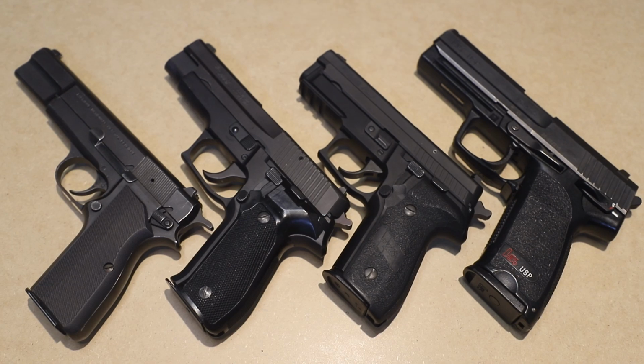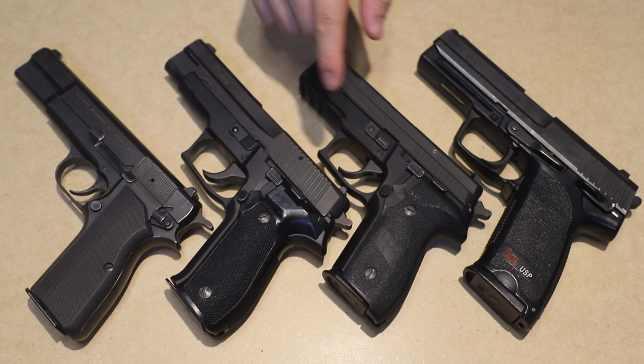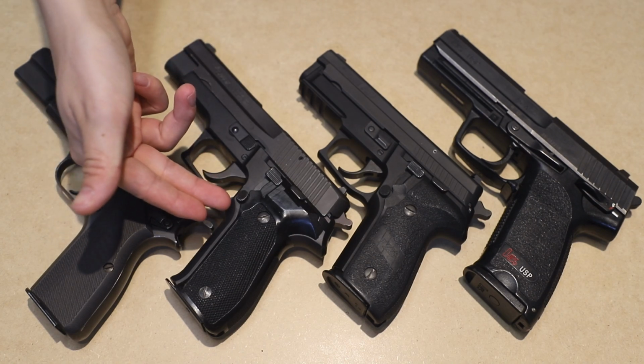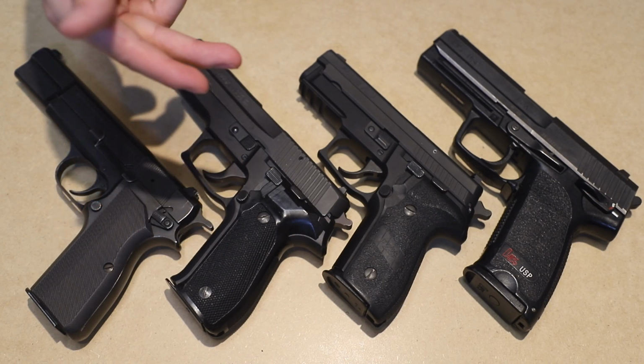Okay, so this P229 was also bought from AIM Surplus. And if you look at this 226, there's some wear on the edges. I think there's some wear on the frame.